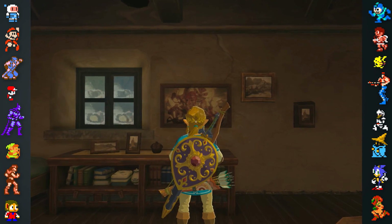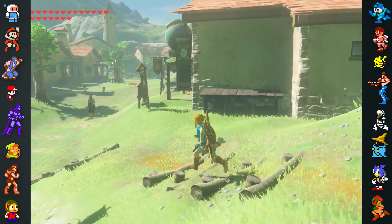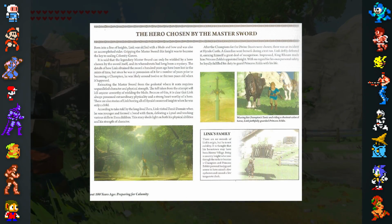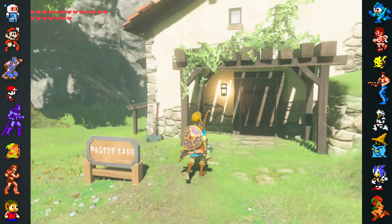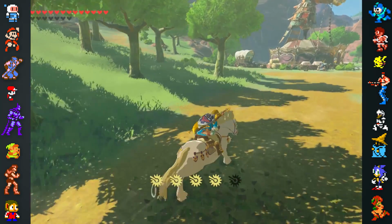There's another hint to Link's origins in Creating a Champion that may confirm a long-standing fan theory. In the entry for Hateno Village, it says Link's hometown may have been Hateno Village. The image accompanying the entry seems to imply that the vacant house for sale in the village once belonged to Link and his family.